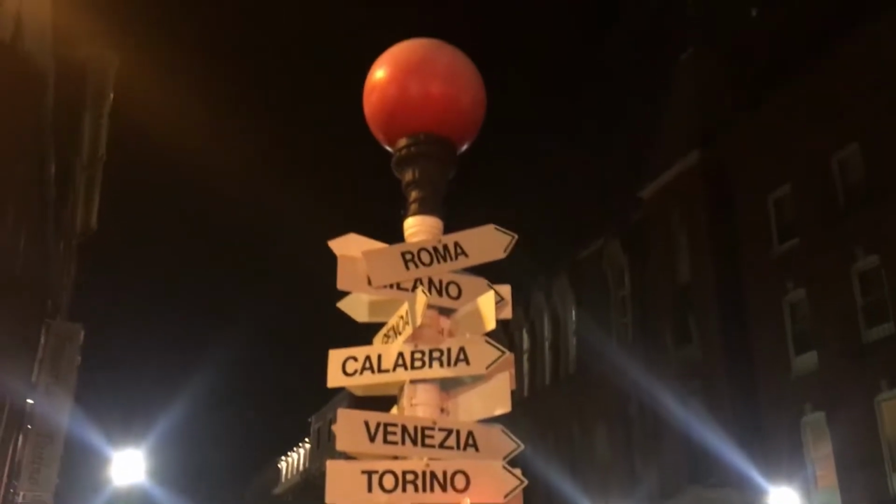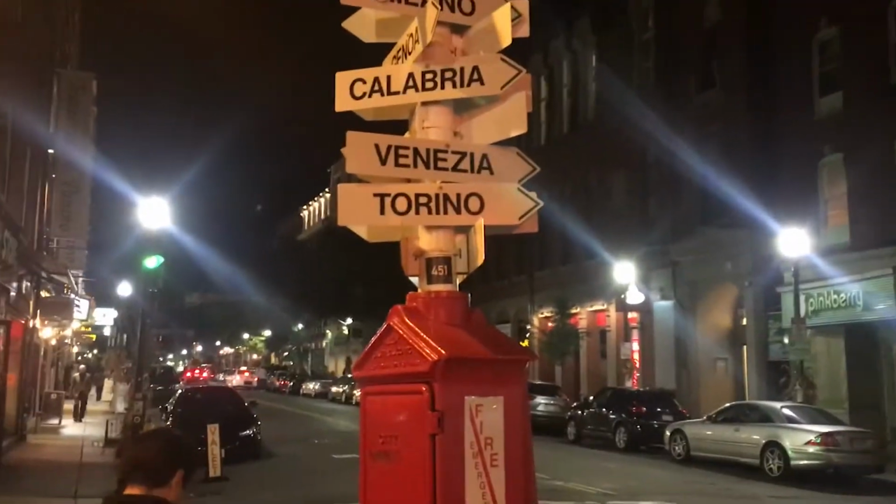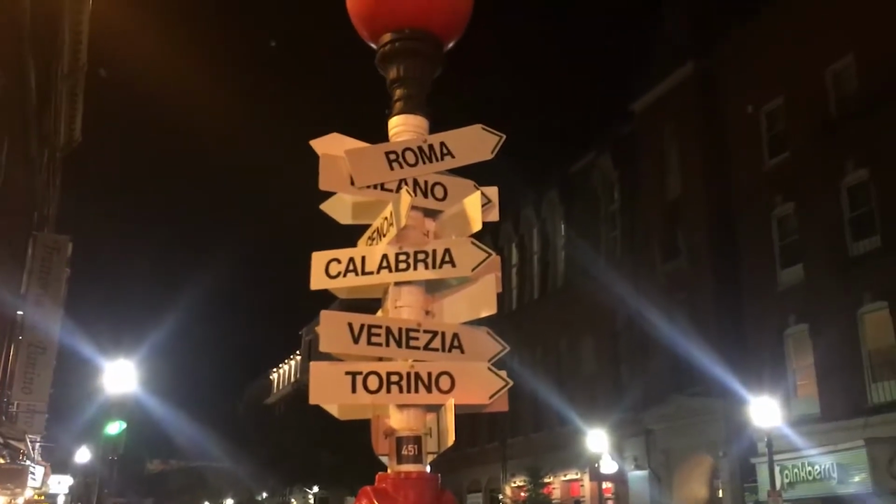It's kind of an interesting street sign. Can't be very accurate. It's a very narrow street. Not a lot of people here. Oh, Boston's best Italian grocery.